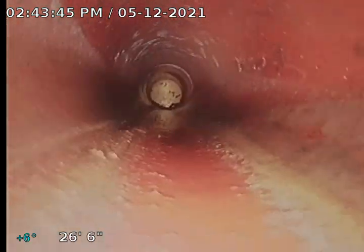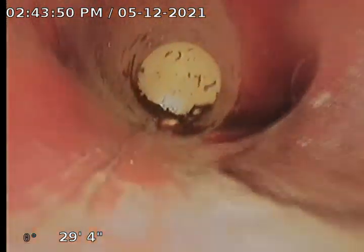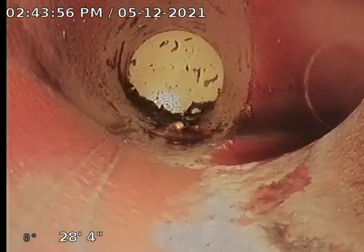Upstream into that clay again. You see a little bit of buildup still from when this backup occurred. And it's going to come up to a cookie on the back side of a Y that shoots us back into the house. That's as far as I'm going to be able to camera. That is a cap. So, ending the video there. Seen the whole line.